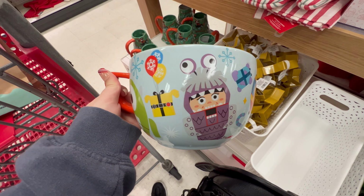It has Elsa, Olaf, and Anna. They have this little toy set. This one has Elsa, Anna, and the little, I forgot what they called, the like trolls, which I thought was really random. And they have this little mini Lego set, some jewelry, brush. This set comes with Sven, Olaf, Kristoff, Anna, Elsa. They have this one as well.